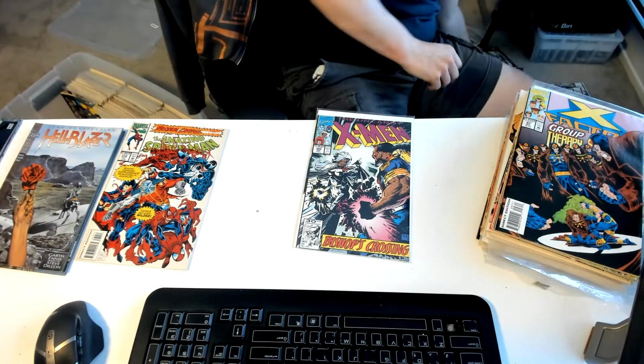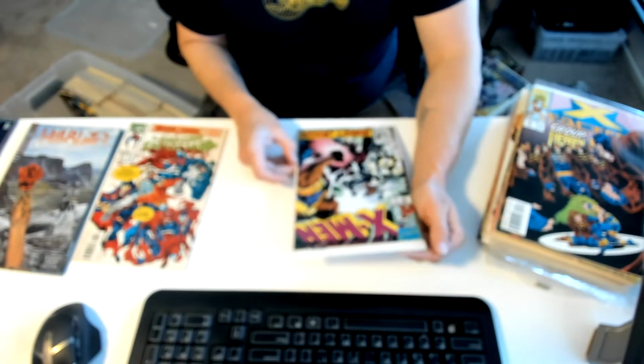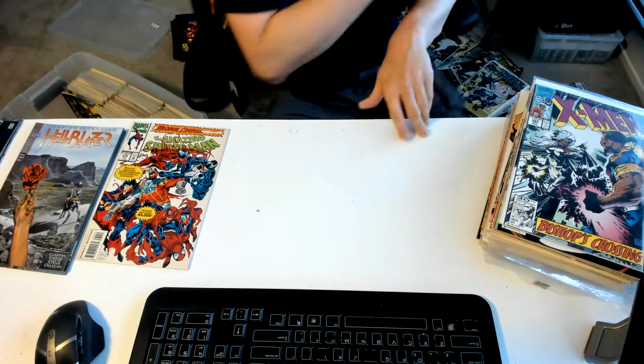Okay. Here's another Whilce Portacio X-Men. There's Bishop. I might have a first appearance of Bishop. Not that I know if that's worth anything, but that might be one of these comics.